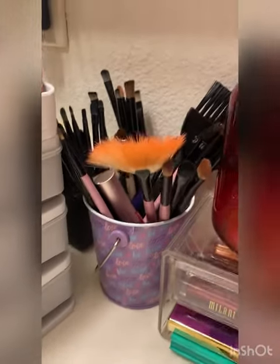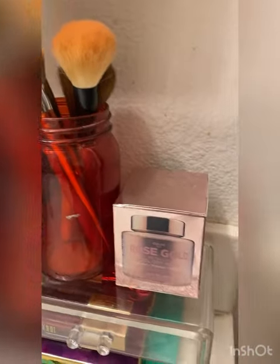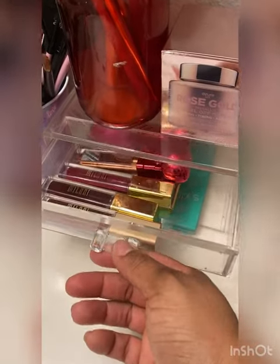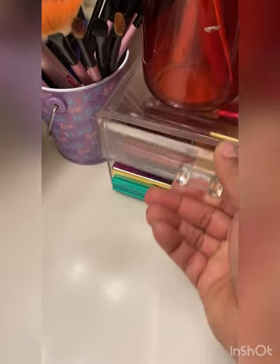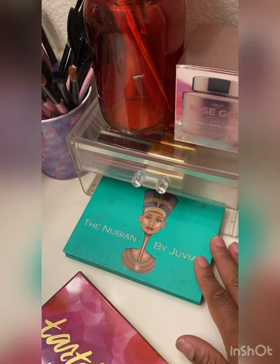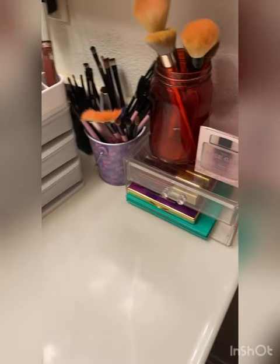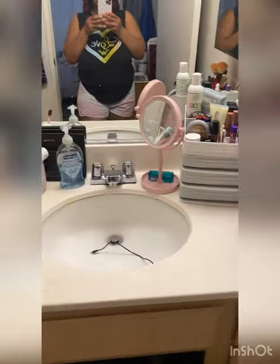There are my makeup brushes I pushed back in the corner. I need to wash them. My bigger makeup brushes. And then I kept one of the old plastic drawers because I still had lipsticks and palettes that I still use. So I just kept that part and put my palettes down under. There you have it. I got my wire in the sink. Let me grab that real quick.